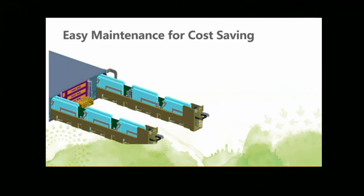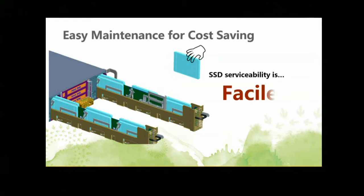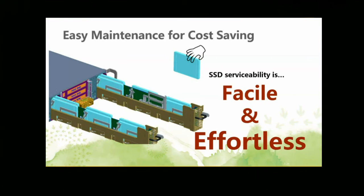Do you remember how we install a traditional hard drive into our system? You may need an additional hard drive carrier, and then we fix the hard drive to the carrier first with screws, then you can install each drive into a system. Today, you can throw it away. We propose a new approach: a linkage bar design concept. You just need to push the bar and the drive will be released and raised up. Then we can pull the drive out very easily. And the hard drive serviceability is quicker and effortless.